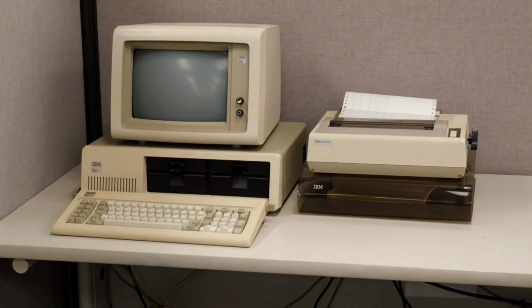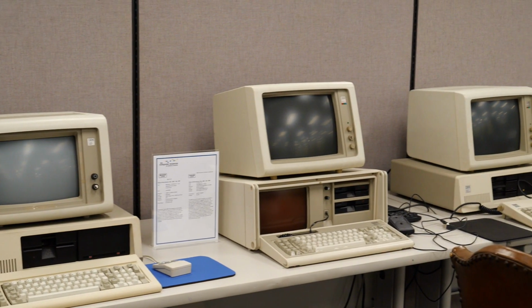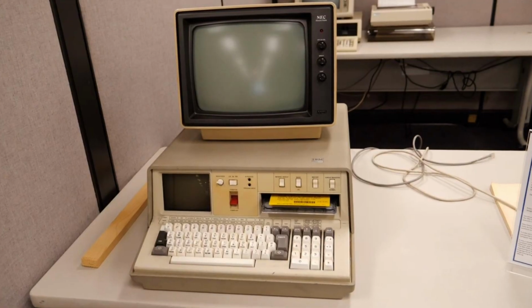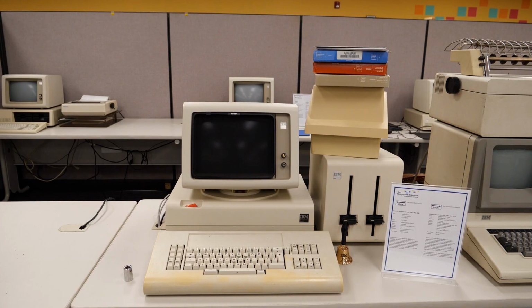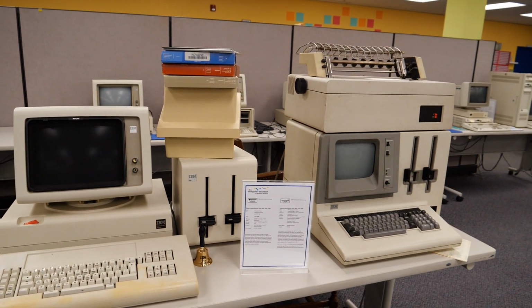The original IBM PC was also on display here. Well represented, of course, with a printer, as well as some other models. I think an XT, a portable, and some other devices as well. Perhaps you can name them in the comments below. I'm not familiar with all of them, but it was nice to see this represented here.